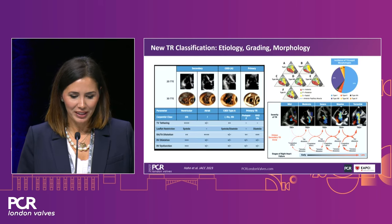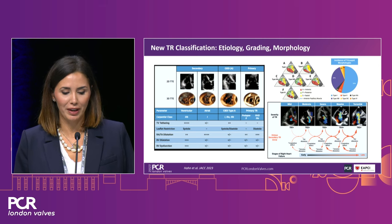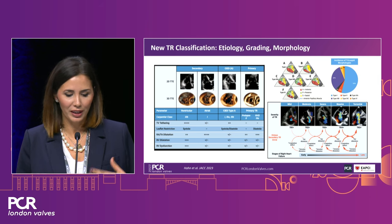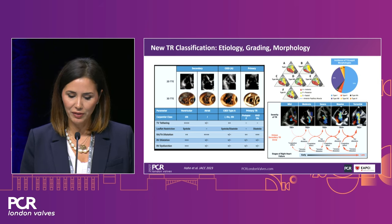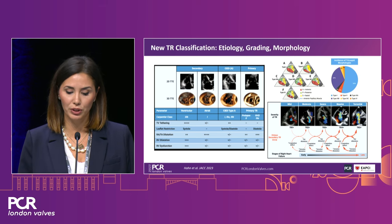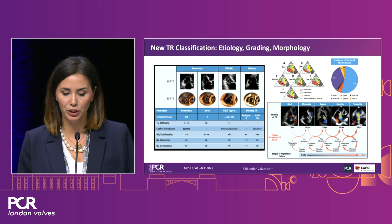These are my conflicts. I think we have come a long way in the journey of tricuspid valve, tricuspid regurgitation. We know now about all the new anatomy, new etiology, new morphology, and we do classify, of course, severity with 5 grades. All this is relevant because all this matters in the way we approach the valve and in the way we decide what type of intervention we're going to do for each specific patient.